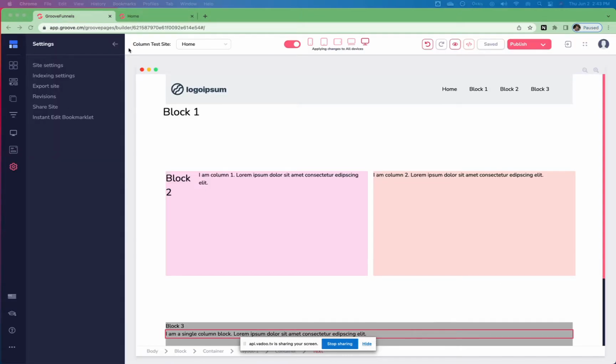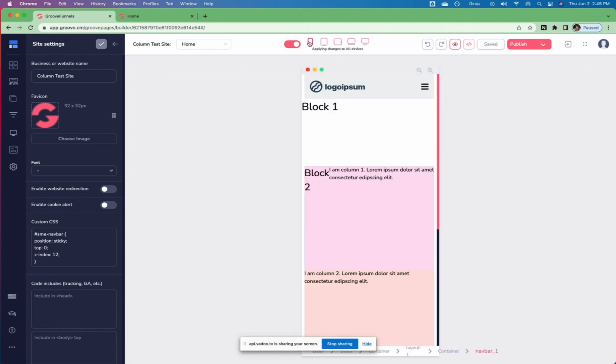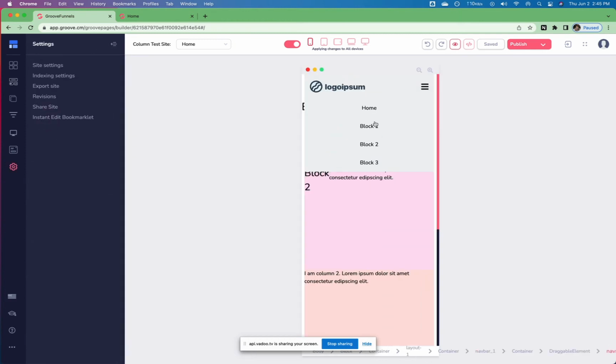In this GroovePages, GrooveFunnels, Groove.cm tutorial video, you're going to see how to make a mobile menu automatically close on a link click on a one-pager site. As of now, June 2022, the mobile hamburger navigation on mobile sites.